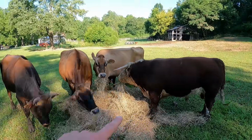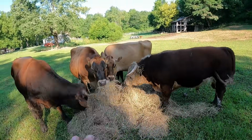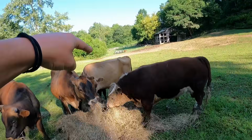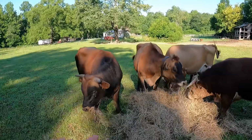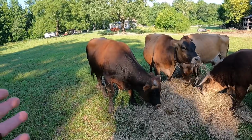Hank used to have another friend here with him named T-Bone. If you've been around for a while, you remember T-Bone. T-Bone was an Angus bull. He bred with Daisy, our Jersey milk cow. That produced Henry right here, our new meat animal.